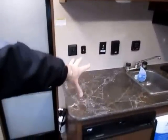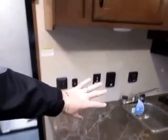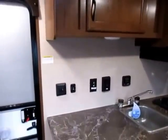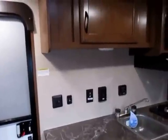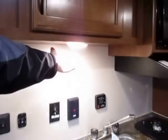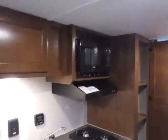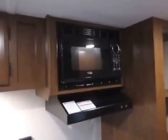Now, there are TV hookups if you do want to put a little TV here. Considering this is a wood skeleton trailer, you could tap into the studs and you could put a wall mount TV right there if you're short on space. We also do have extra spotlight here for kitchen prep. Overhead storage for plates and whatnot, boxes of cereal. We do have a microwave even. In the mini camper segment, you don't always find stuff like microwaves.